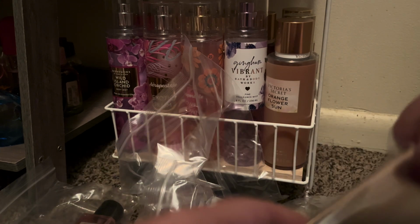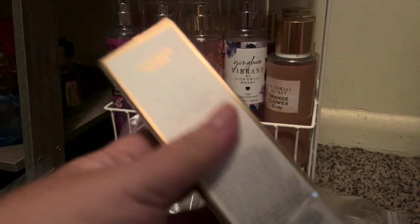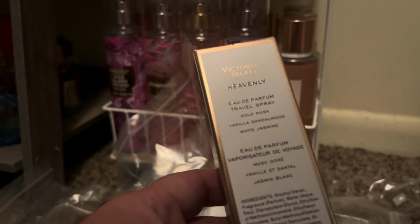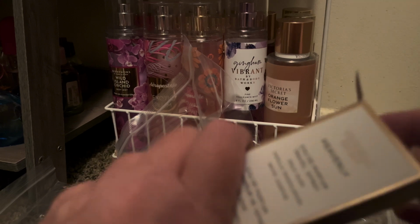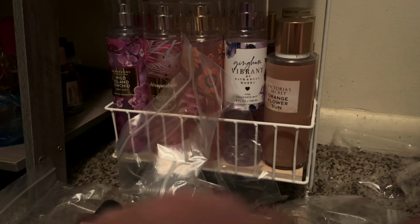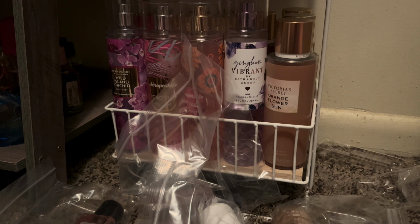So the one I'm opening now is Heavenly, and on the back it does have the notes for this one. It says gold musk, vanilla sandalwood, and white jasmine. So let's open this one up and see what it smells like. This is another one that I'm sure I've smelled in stores and I remember liking it, so that's why I got it. I'm going to spray it on my wrist and let it dry down for just a minute. The last time I purchased one of these travel perfumes, it was the Pink by Pink perfume.